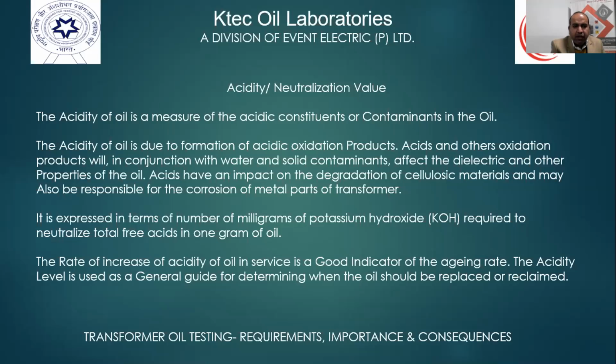Sir, reclamation is an expert process. There are very limited people who know how to reclaim the oil. It's again a chemical process. If any expert can do the reclamation at site, then it is okay. Otherwise, see how much the value has increased. Take the oil sample, get the acidity value, compare it with the previous values, and see how much it has increased. Basically, the rate of increase of acidity value we need to compare, and after that, a decision could be made on the replacement of the transformer oil.